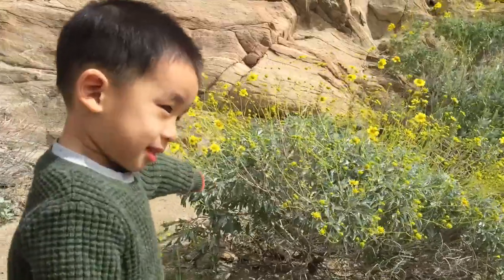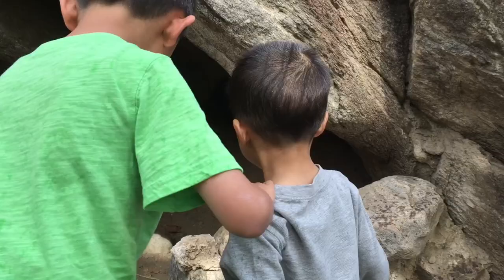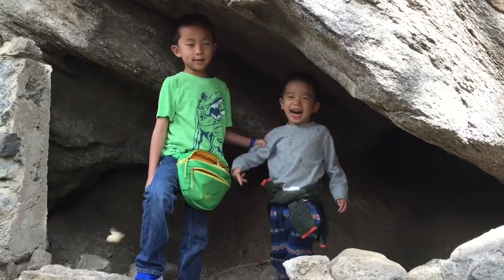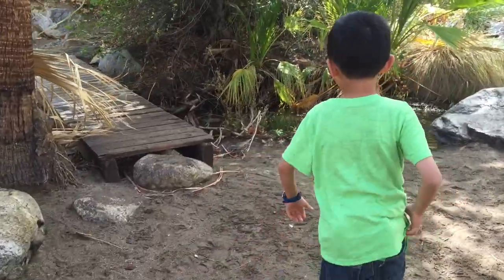I like this little flower. And then we saw a cave. I wonder if there's a bear in there. There's no bear. We are approaching a bridge.